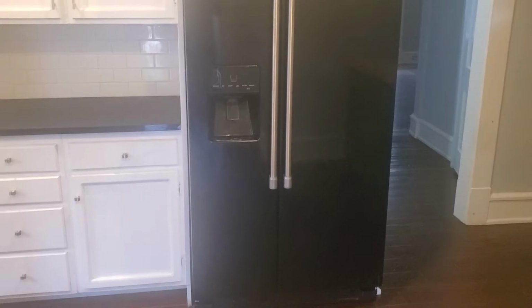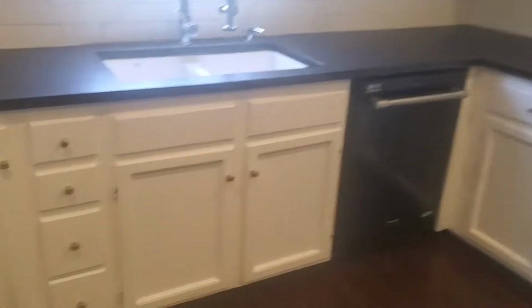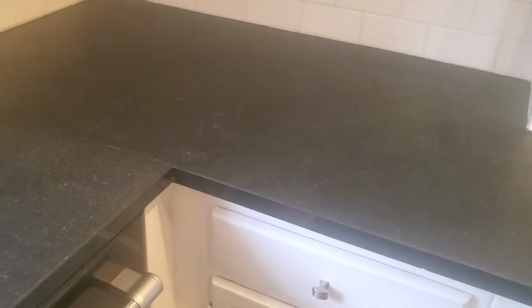So you have mud room here, laundry room. Your kitchen. There's a Maytag refrigerator. Nice updated kitchen. It's got old cabinet doors, but kind of like a natural stone. I'm not sure if this is granite or not. It looks like it is, just unpolished granite.